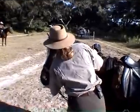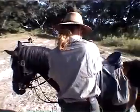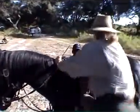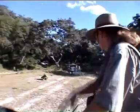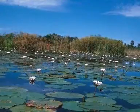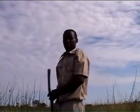Okavango Horse Safaris are owned and run by Barney and PJ Vesterlink. Together they have more than 30 years' experience of operating riding safaris in Botswana. The Okavango Delta is formed where the floodwaters of the Okavango River meet the Kalahari sands.